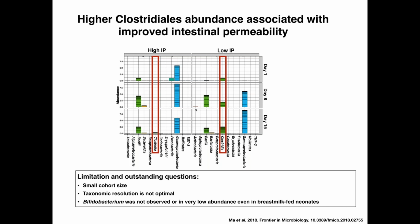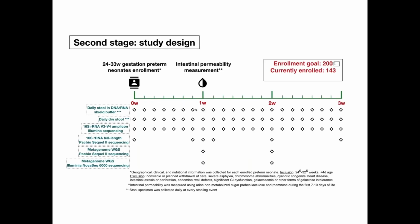So with that question in mind, we designed our second study. In this study, our goal is to expand the cohort size to 200, and we collect daily samples from these subjects, and we measure their intestinal permeability at the end of 1 week. We wanted to improve the taxonomic resolution, so we sequenced both the V3-V4 regions using MiSeq and also the full-length 16S on Sequel II. And we also picked some samples and sequenced their metagenomes using both short and long read sequencing.